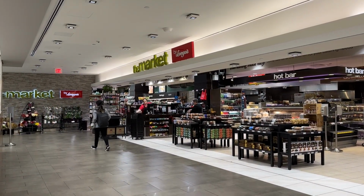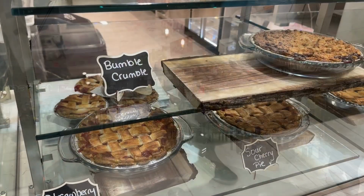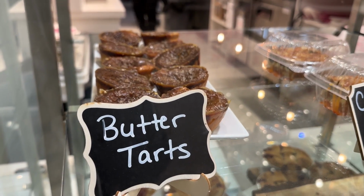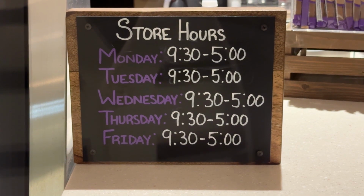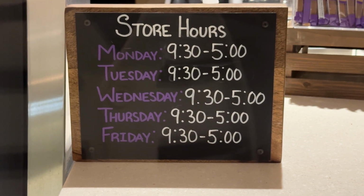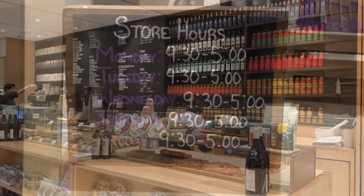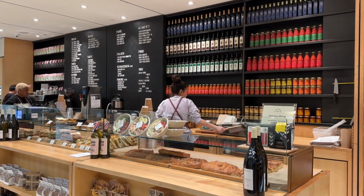Now, the PATH has a lot of restaurants and stores, food courts, but usually closes by around 5 o'clock because it's primarily for the financial offices. So if you go in the evening, you can still walk through the PATH, but the businesses will be closed.